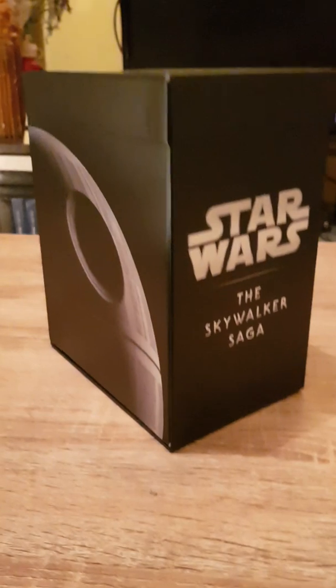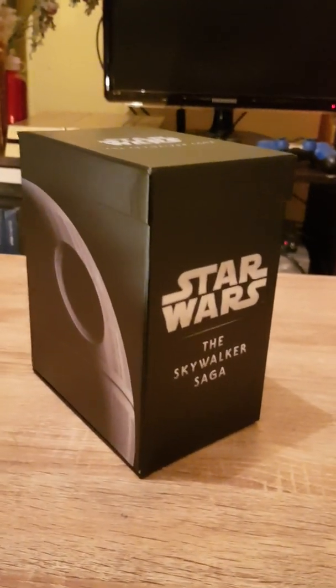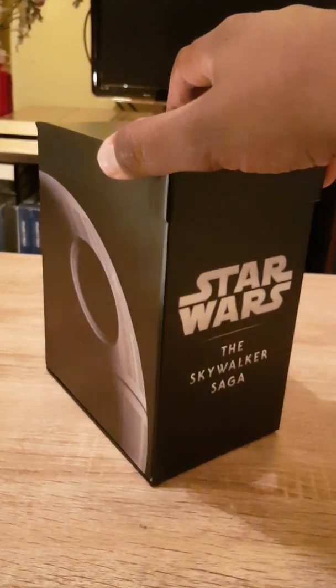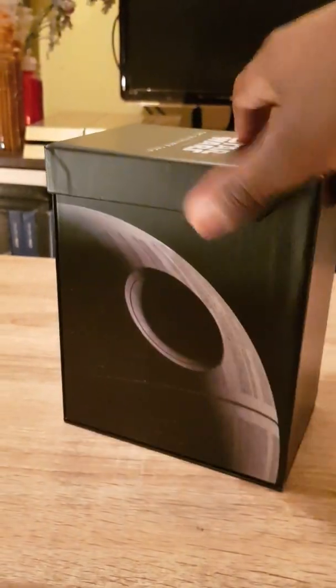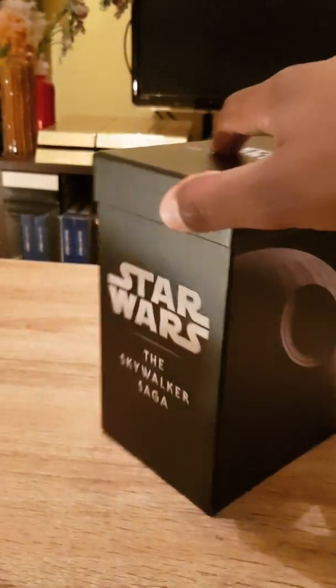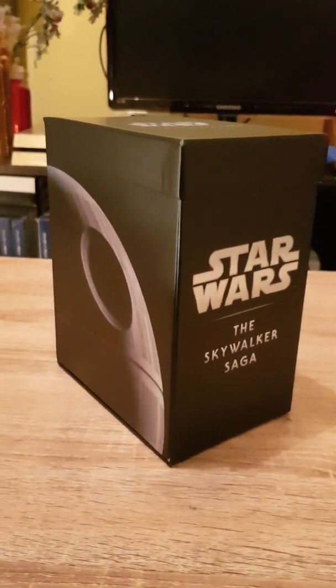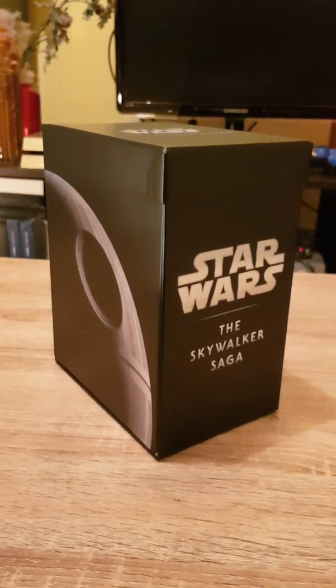There we go. I got this practically just under an hour ago. This is the Star Wars Skywalker Saga on Blu-ray, a nice box set featuring all 9 movies. You've got literally every movie going from 1977 up to 2019 with The Rise of Skywalker. This is the Blu-ray version.